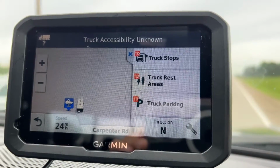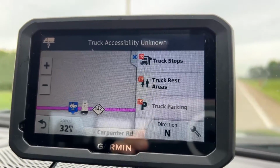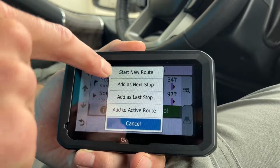I can see upcoming stops made for a big rig, like truck stops, rest areas, and truck parking. With a quick look, I can see how many miles until I can take a break, and if I want to add it to my route, I can easily tap on a screen and go there next.